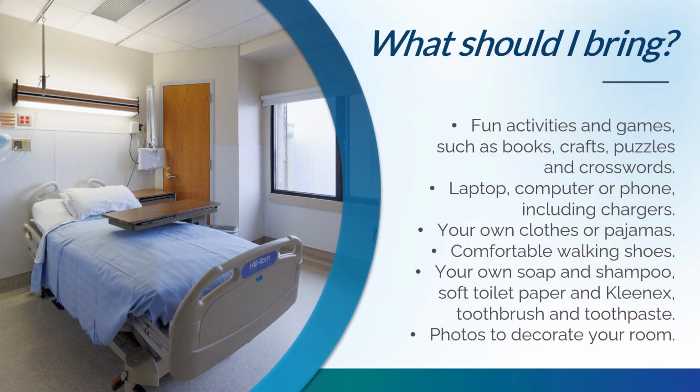You may wish to bring a few things from home with you to the hospital. We recommend that you consider bringing fun activities and games that will help pass the time, such as books, crafts, puzzles, crosswords, a laptop, computer, or phone, including chargers, your own clothes or comfortable pajamas if you choose. Please note that no laundry facilities are available at Royal University Hospital.